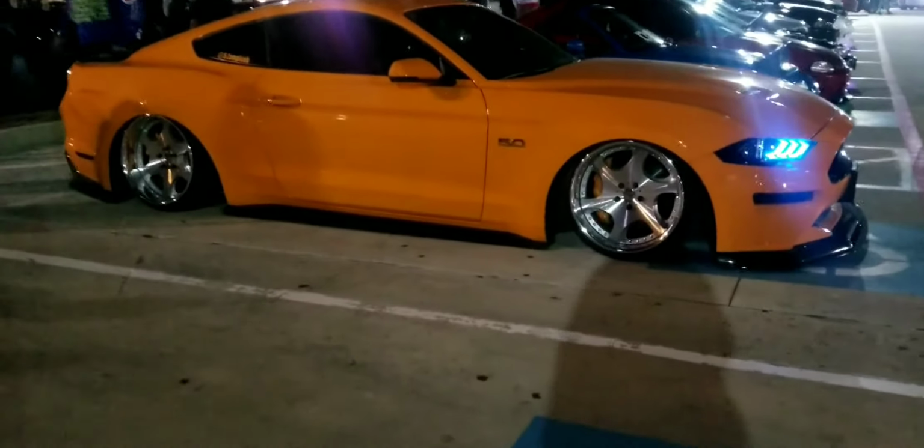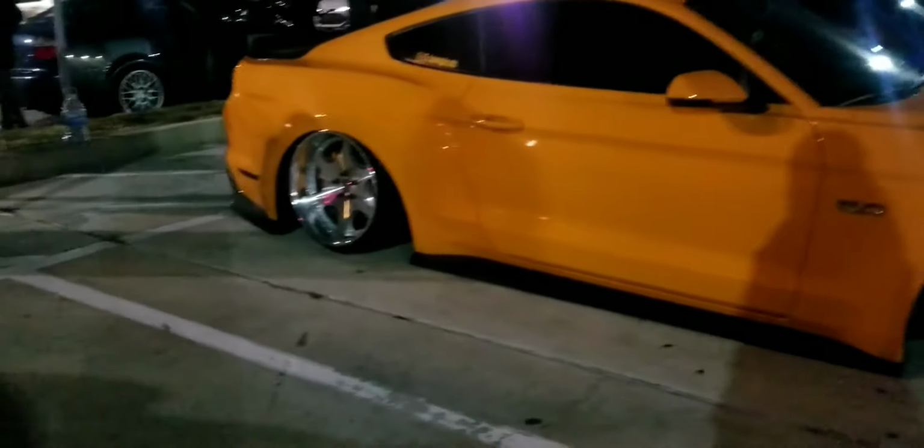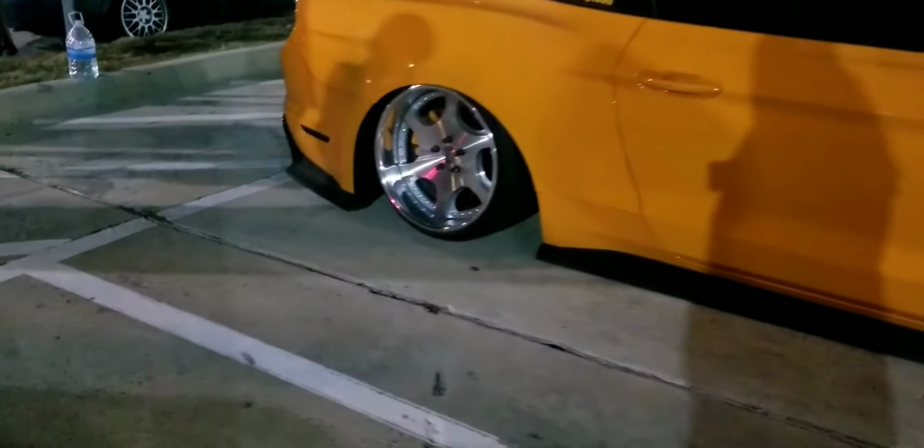We've definitely seen this before at a few meets, Cars and Coffee here. But it's always nice to see it in person though. See it again. Go follow my guy if y'all not checking him out already. Man, look at the tuck on it though. Well, that body damn near touching. Carbon fiber trunk lid.